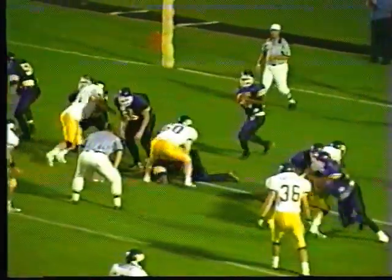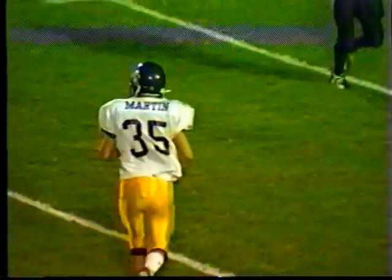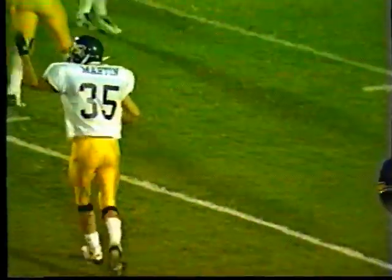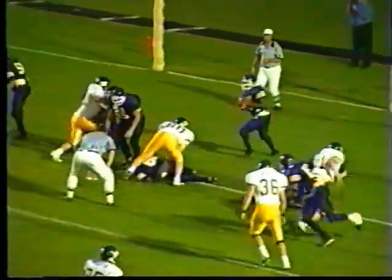Bradford under center, straight drop, looking to throw the deep ball on the near sideline. It's up and over the head of the intended receiver. Defensive coverage for the Jackets on the play was Josh Martin. So it's now fourth down, and the Bulldogs will have to punt. McKinney, the punter, has to be very careful that he does not step on the back end line.